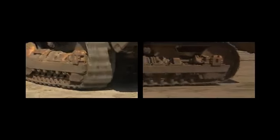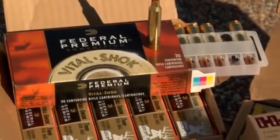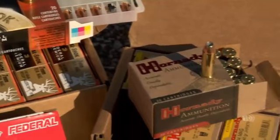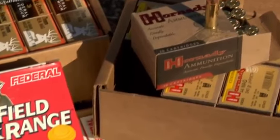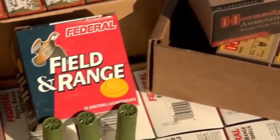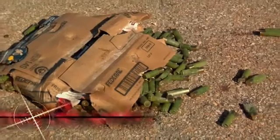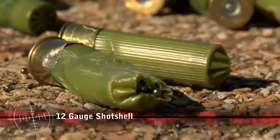3 shipping cases of ammunition were laid out. These included 200 rounds of Federal 7mm Remington Magnum rifle cartridges, 200 rounds of Hornady 44 Magnum handgun cartridges, and 250 rounds of Federal 12-gauge Magnum shot shells. The bulldozer crushed the cases. No ammunition was ignited.